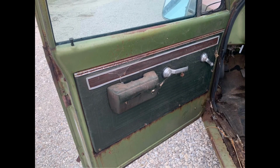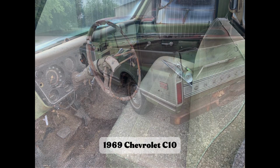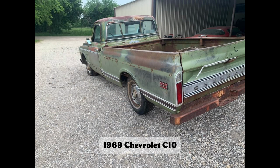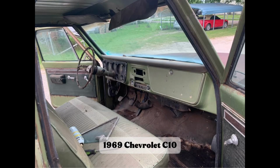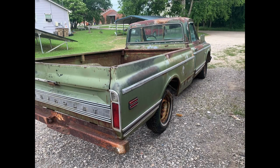Number 1 is a 1969 Chevrolet C10 out of Lone Oak, Texas, listed for just $1,500. This thing's got a straight 6 under the hood and a 3-on-the-tree manual transmission. The engine actually fires right up with fresh gas and a battery, but it's been sitting under some trees for 30-plus years. So yeah, it's rough.